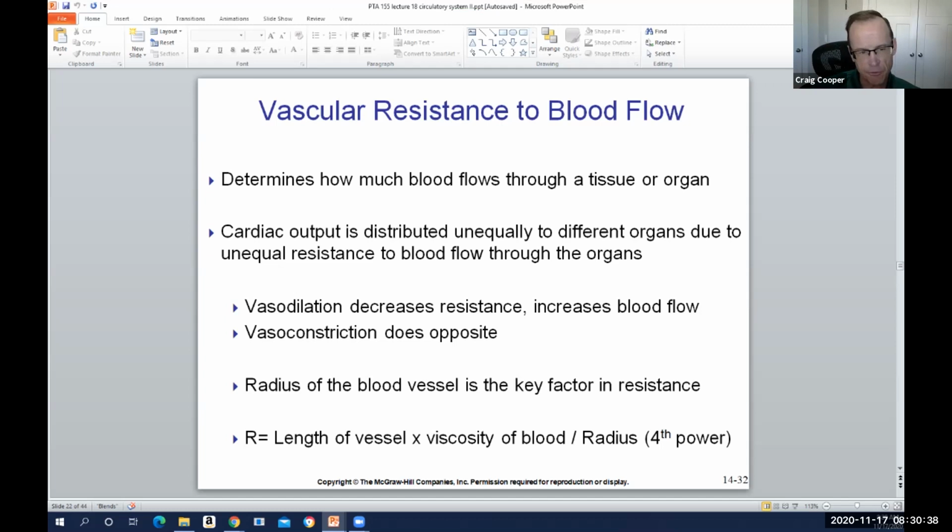How thick your blood is going to play a role. So if we're in a situation where we're more dehydrated, then we have a higher relative concentration of the formed elements, the red blood cells, the platelets, the white blood cells. And that makes our blood closer to a gel as opposed to more of a fluid. And it's easier to move something that's less dense and thinner than it is something that's thicker or more viscous. So that plays a role too.